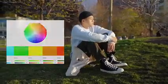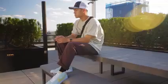Now next up is to utilize color theory to create a good outfit. Because of the first approach, you've already been exposed to some color. That's good. That's why I went there first, so you can start getting some color. Now it's time to embrace color, and it's actually quite easy to do.